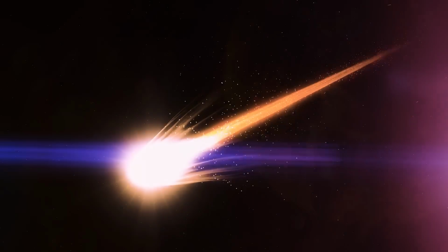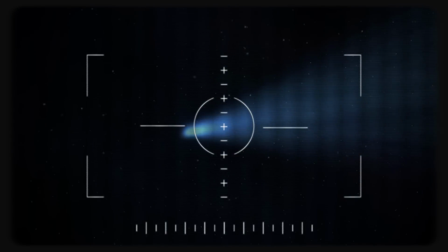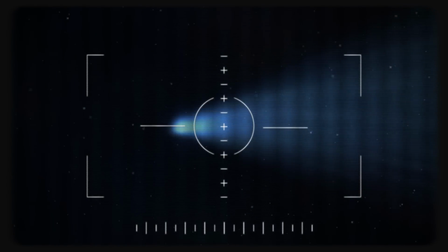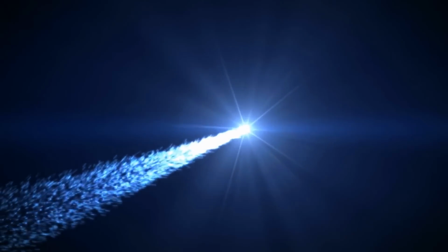This tells us the space object probably started forming near its home star before moving away, maybe because of larger planets in its system. The light from Borisov is way more polarized than light from other comets we've seen, and its cloud is super smooth. This tells us Borisov has never interacted with another star.